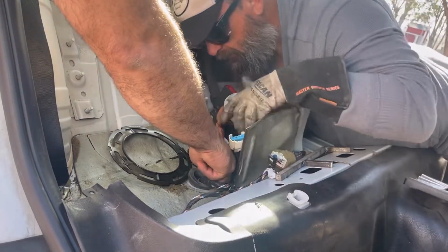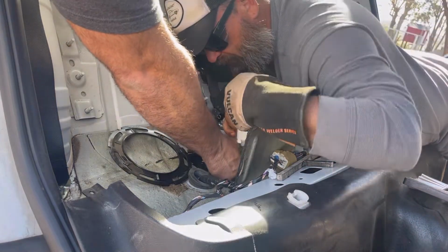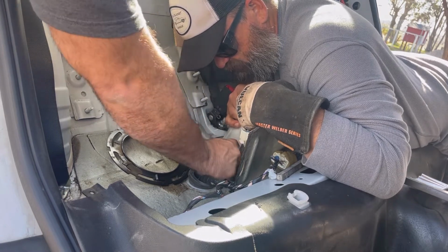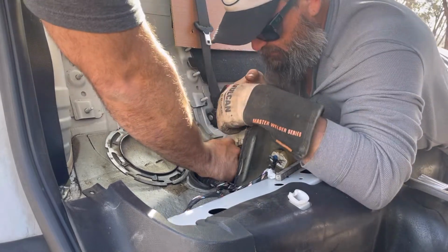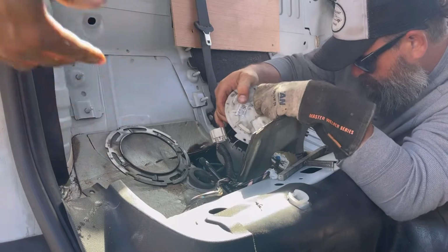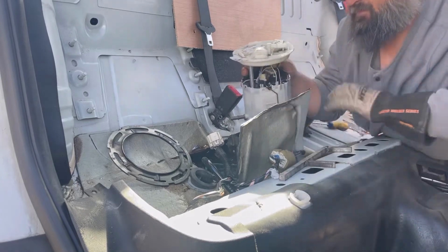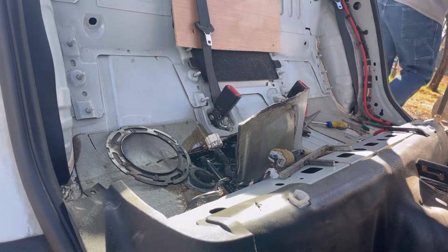Is there a little push button? You gotta push in on the whole thing and then squeeze it and then pull it out. So push in, squeeze, then pull out. There you go. You got it. Come on. Pull that up and out so that we don't lose it. That's hooked there. And now I gotta get this out. Since that's full to the top, I'm just gonna move this. Wow, that is a lot of fuel. Jesus.